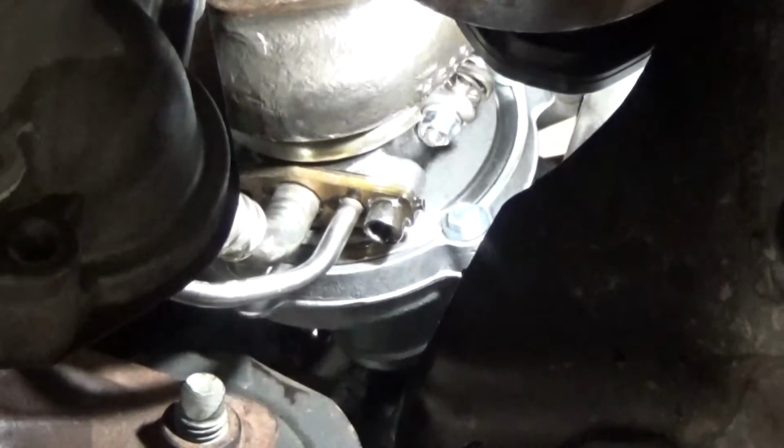Except it just broke. That sucks. Now I gotta take the turbo back out.